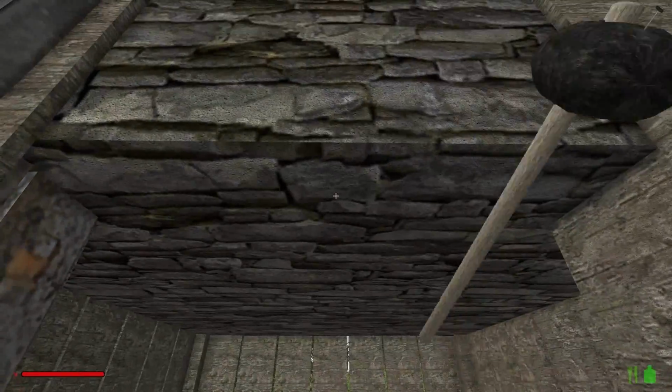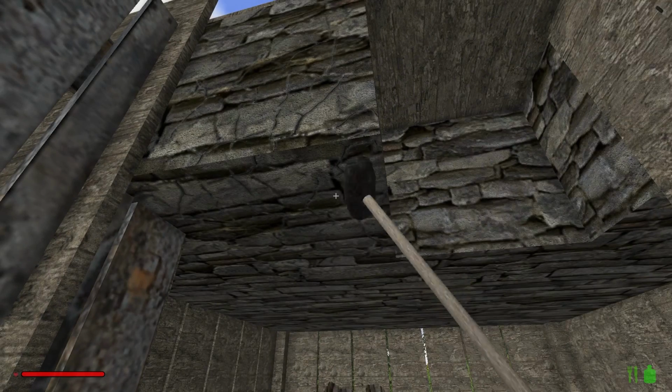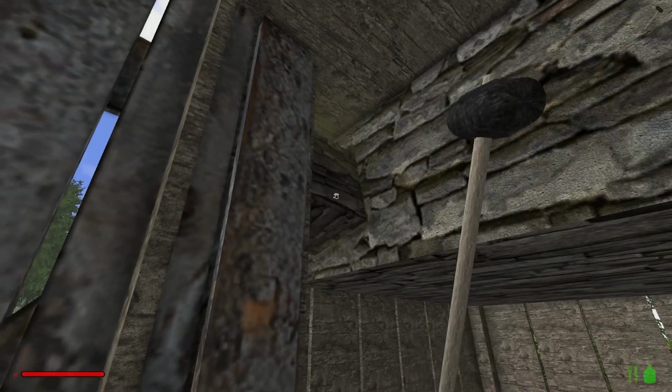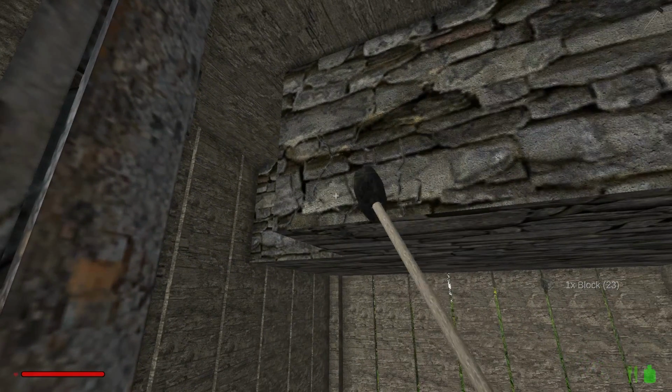Is there a hole? No. But it's an outhouse. If you guys have got a trick that you know of for an outhouse, let me know. I'm not going to put a toilet in here because that would not make sense. But there is an outhouse.